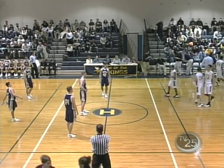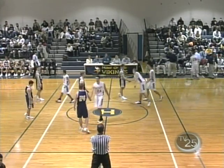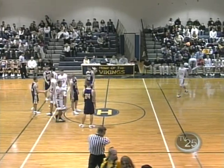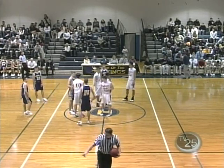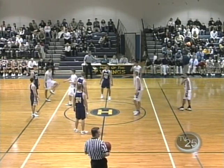Well, tonight's keys to the game are tough defense, as always. Whatever team can come out playing better defense is obviously going to have a lot better chance of winning. Second, patience and shot selection. If you can hold on to the ball and wait till an open shot comes in and take those good shots, you're going to have a better percent chance at making them. So, obviously, you're going to get more points up on the board.